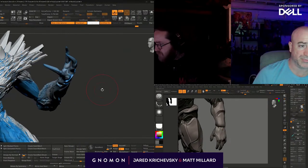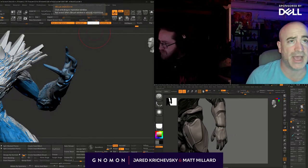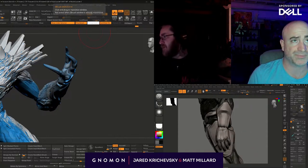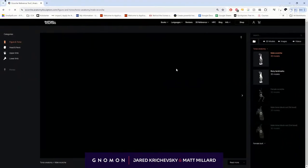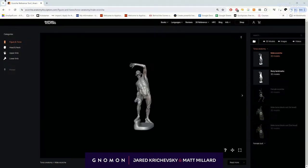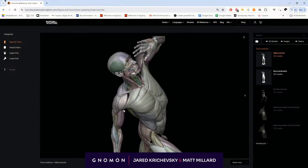So lots of references. That's the other thing. I have an Ecorche model. I bookmarked this website, it's from Anatomy for Sculptors. I'll post that in the link here. It's a very, very good reference, and right on the spot here.